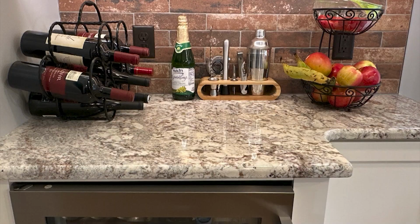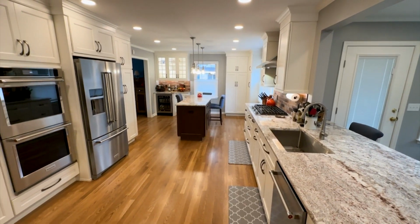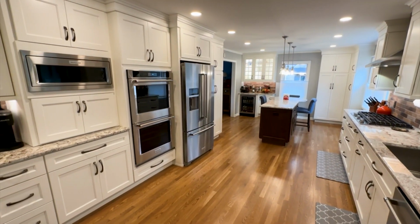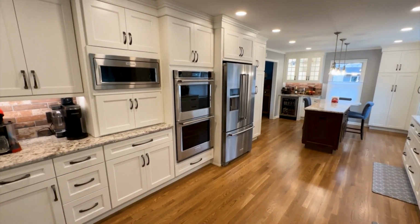Able to get a bigger table, more seats, and the flow based on how we put the new kitchen together just made it really easy to service the dining room if you're having a big party or Christmas and Thanksgiving, that kind of thing. Mike says that's what homeowners are looking for in the kitchen area, an open space to entertain. I think any kind of things for entertainment.